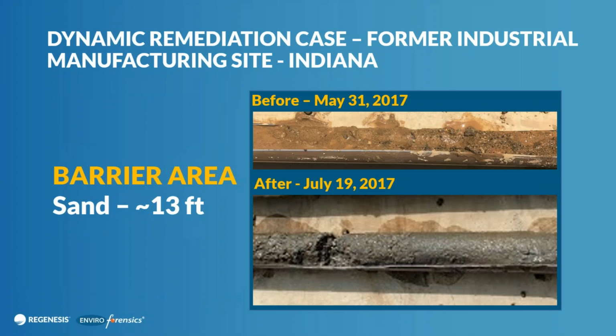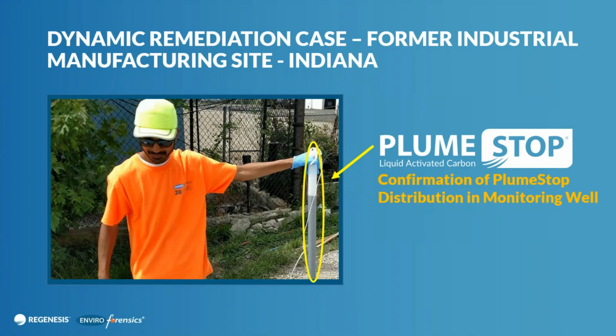This is just a blow up through the center of that core. Also, confirming distribution in the monitoring wells. This just shows that we got distribution in the monitoring wells. This is one of the monitoring wells in the barrier.